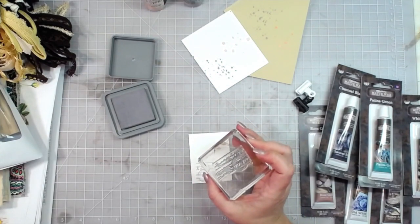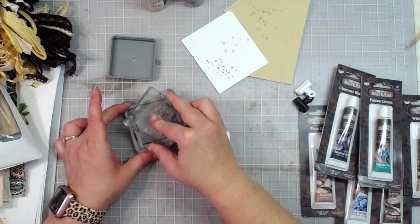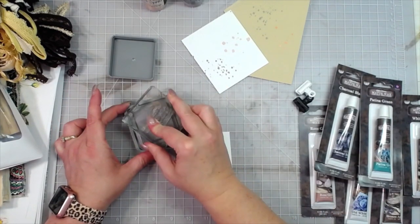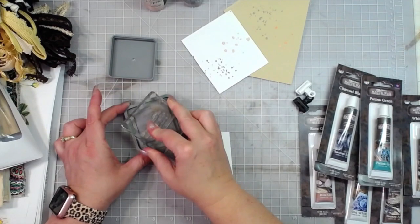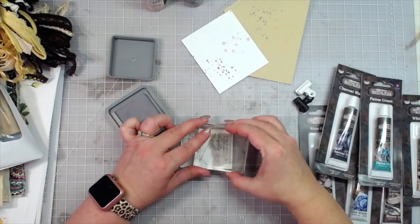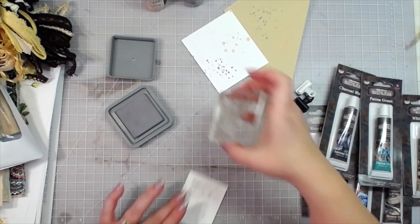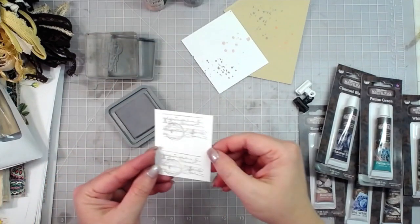Let me wipe it off. But I still love that. But I wiped all the brown that I had on there. That was walnut stain, I do believe. And let's stamp that one more time. We can make our own ephemera. Yummy. Yeah, it's not too much of a difference. I did have a little bit of brown on it, though.